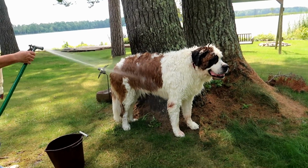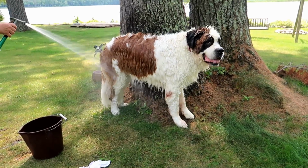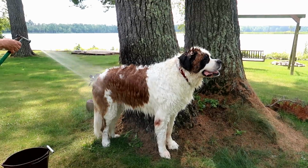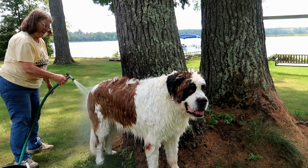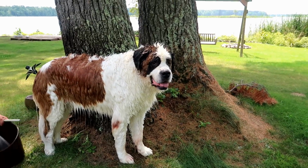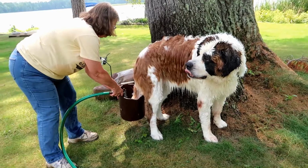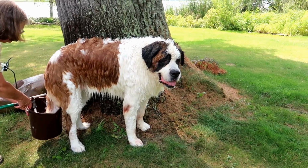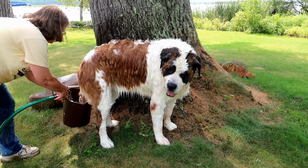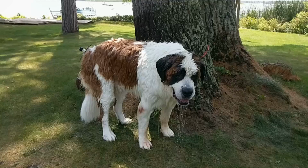Now is the rinse cycle. We got her all soapy. She soaked it all in. Did you soak in all that soap, honey? You look so cute. Yeah, you look pretty darn cute. I have to dunk the tail. Gotta dunk your tail like a paintbrush. And then we're gonna rinse all this soap out of her, and then we're gonna blow out that coat. That'll be fun.